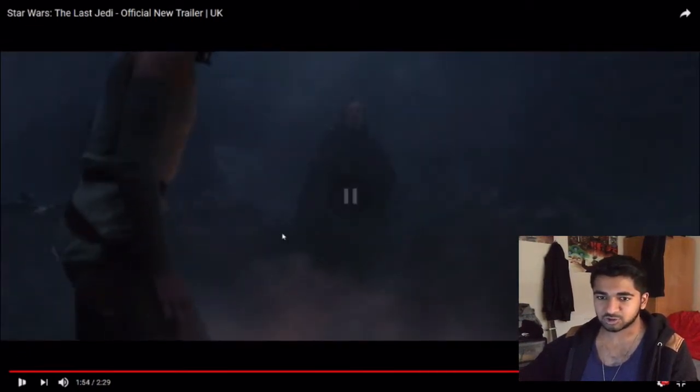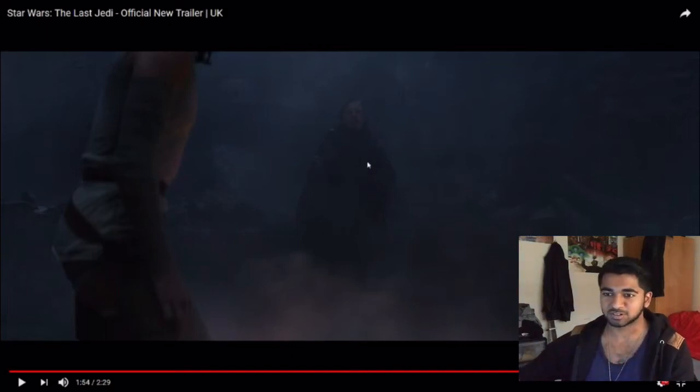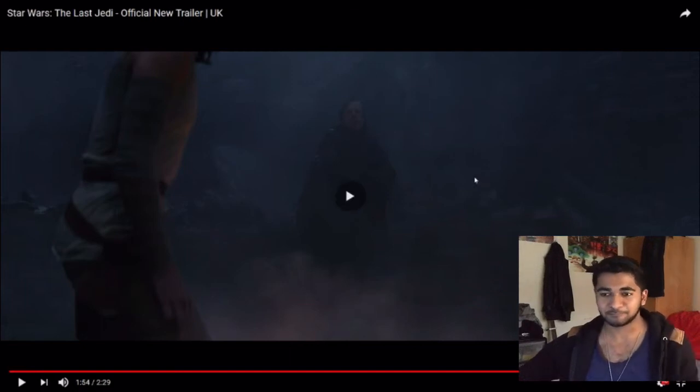Some new creatures, Leia. It looks like Rey's undergoing some kind of trial, and Luke still looks, you know, just not very keen to train her. He doesn't want to do this anymore because he's just traumatized. But I feel like this could be a similar kind of Dagobah cave trial kind of thing.